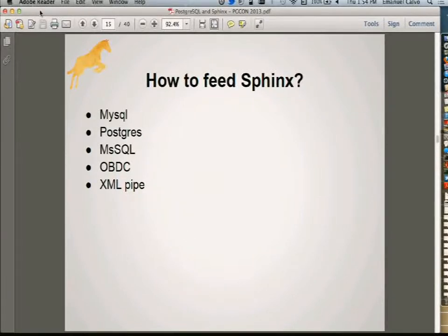How does it fit in Sphinx? Well, MySQL and Postgres are the main options. When you install Sphinx with the packages, or you want to install Sphinx with the compilation method, you will see that you have those two databases in the options. With MySQL, basically you can build from ODBC or the Java connector also. And you can just feed it with XML also. It's not too much science.